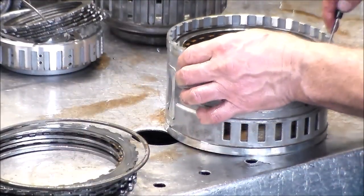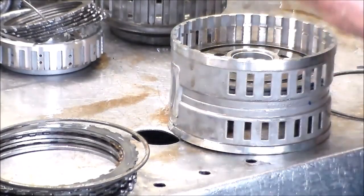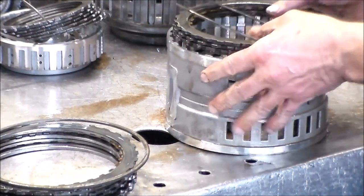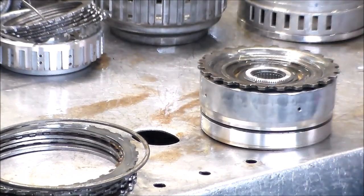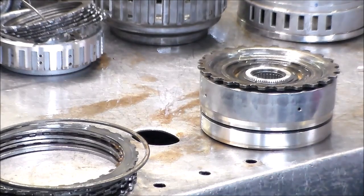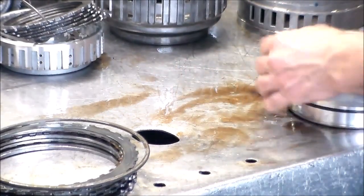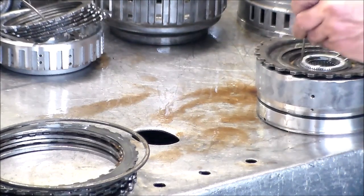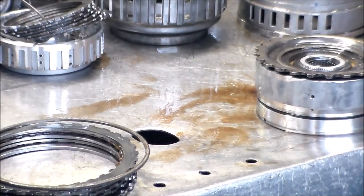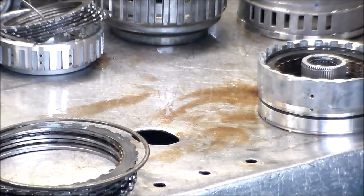Okay, this is the E clutch. Again, not bad. And the F. All right, let's get that snap ring out. Where are my snap ring pliers? Snap ring. Okay, here is the sprag. This is the low sprag. Okay, that looks good.